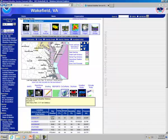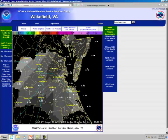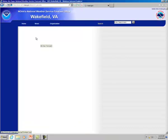When I click on this below the map, this will take me directly to the snow and rainfall predictions that we're putting out every day. It defaults to precipitation. This would actually be the liquid equivalent or rainfall that is expected. I can also change it over here to my winter weather graphics. Winter weather graphics would be any kind of forecast snow and ice.